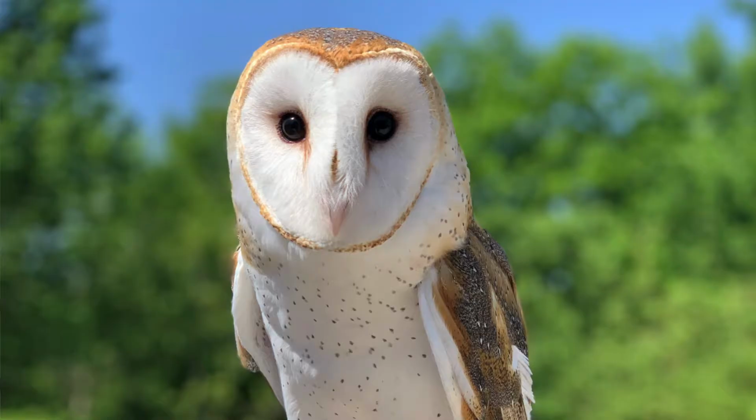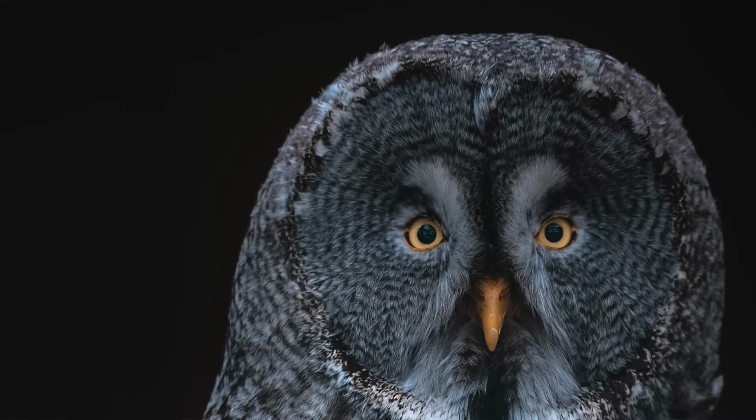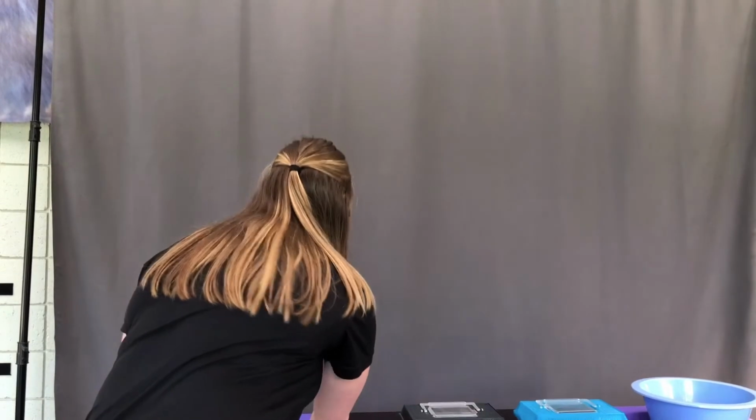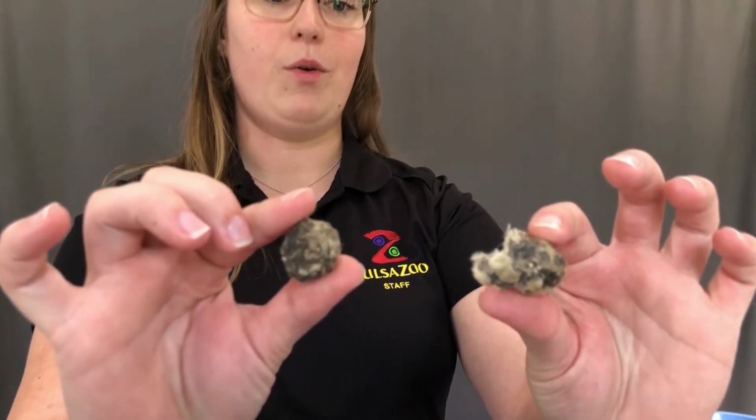So another animal, just like Obi the ferret, that people don't normally associate with being kind of icky are owls. Owls are typically majestic and mysterious, but they also have some pretty gross tendencies. And one of those tendencies is owl pellets. An owl pellet isn't quite what you think it would be. These are actually owl throw up.